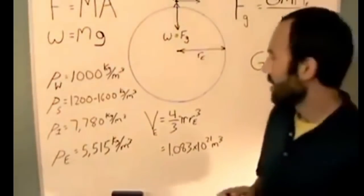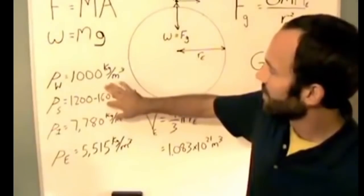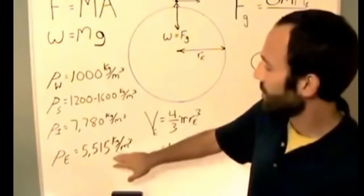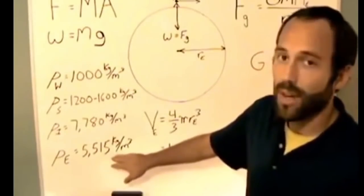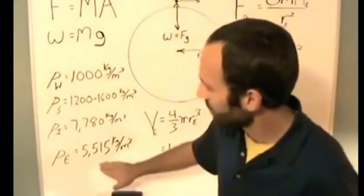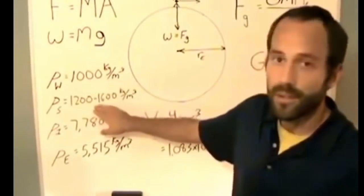So, looking at this, just looking at water and soil, the average density of Earth is over 5 times greater than the density of water. And water is actually pretty dense. The average density of Earth is 5 times that of water. It's also a lot greater than soil.